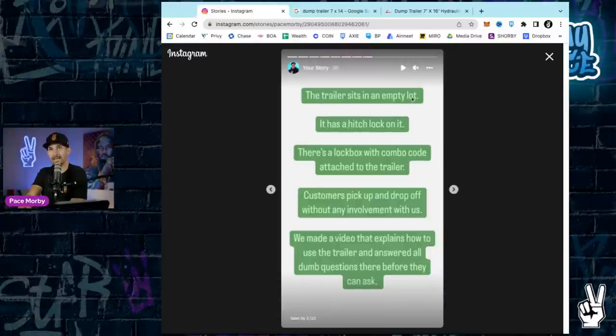The trailer sits in an empty lot. It has a hitch lock on it, so nobody can steal it. There's a lockbox with a combo code attached to the trailer. So nobody has to go pick these people up. The customers pick up and drop off without any involvement with us.